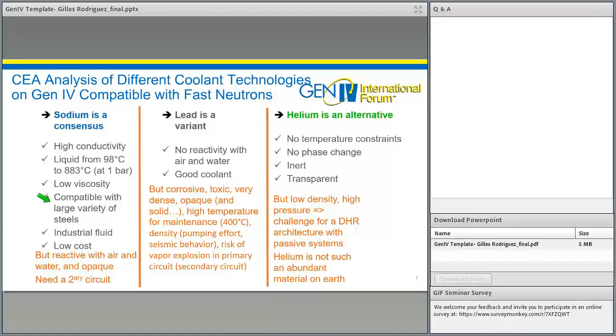Okay, but I have also put in orange the major drawbacks of using sodium, and you have two major ones, about the chemistry of sodium. Sodium is very reactive because it's an alkali metal, and so it can easily react with air and with water.